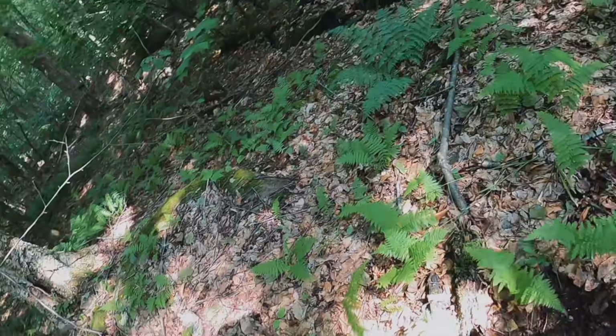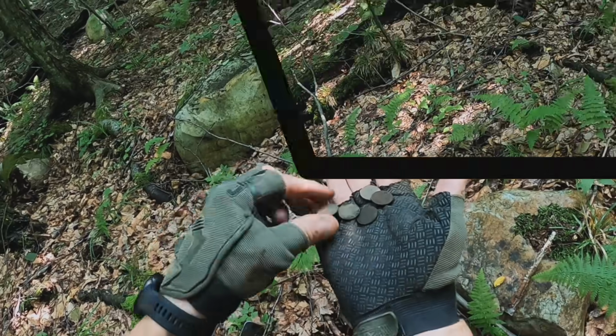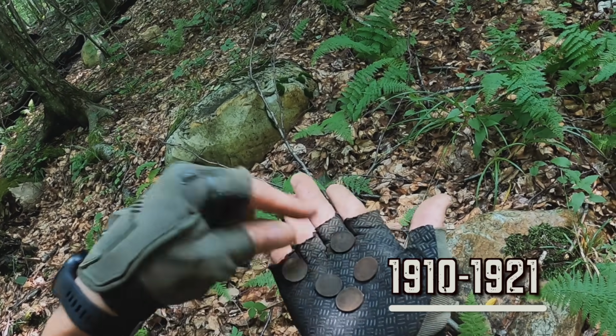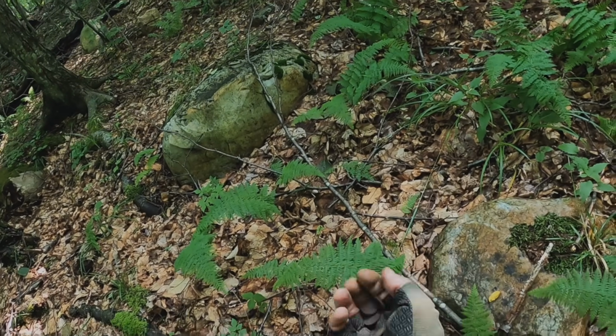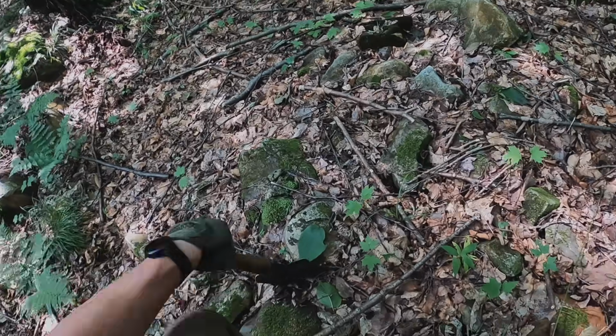Pocket spill. All right, we've got a whole bunch of coins all over here. 5 cents, all wheat cents. See if I can get a date range off these when I get home. Yeah, they would have missed that 100 or so years ago, for sure. We've got an 85 kind of in the rock rubble here.